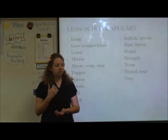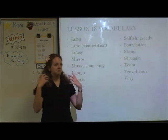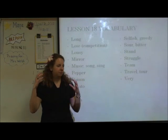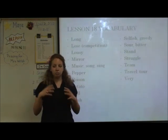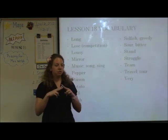So it's not one that you'll actually use very much, because usually whenever you are describing something as very large or very small, something like that, then you don't use the sign very. You would just show your facial expressions and the way that you describe something. But there is the sign very.